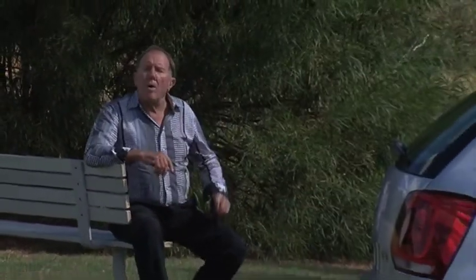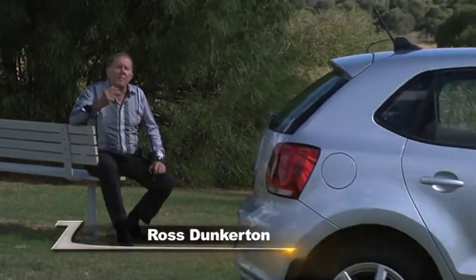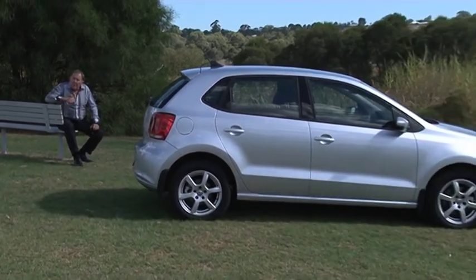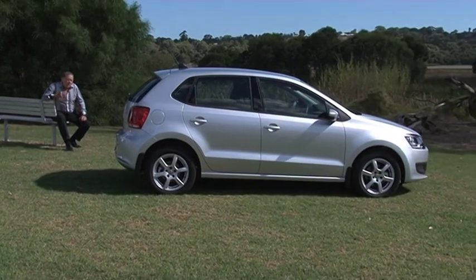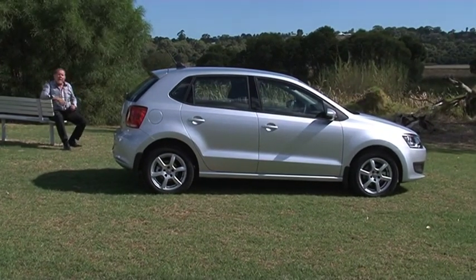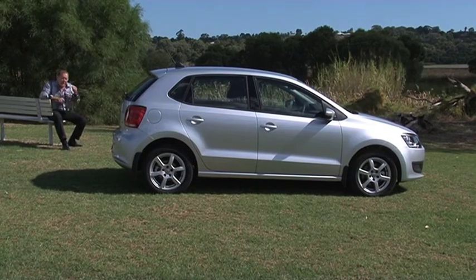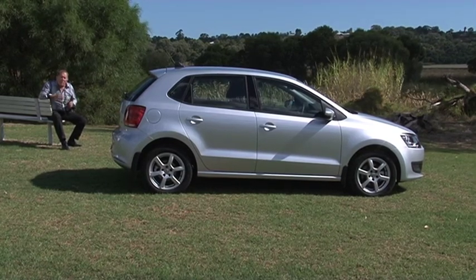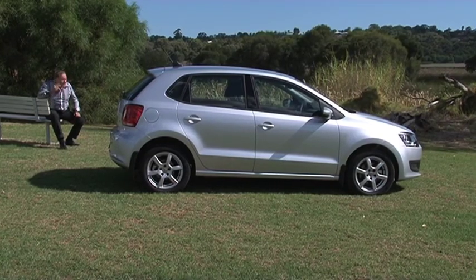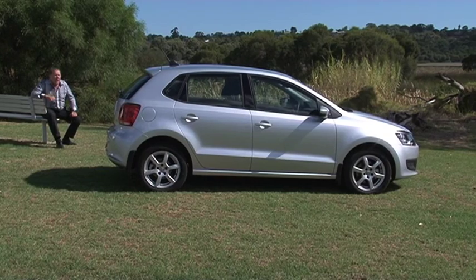Now, the Volkswagen Polo has made its mark as one of the best compact cars in the world. In fact, this, the 6th generation Polo, was voted World Car of the Year. Now, thanks to Wangara Volkswagen, we're going to be taking a look at the 5-door 77 TSI. And it's going to be interesting to see how good this car really is.